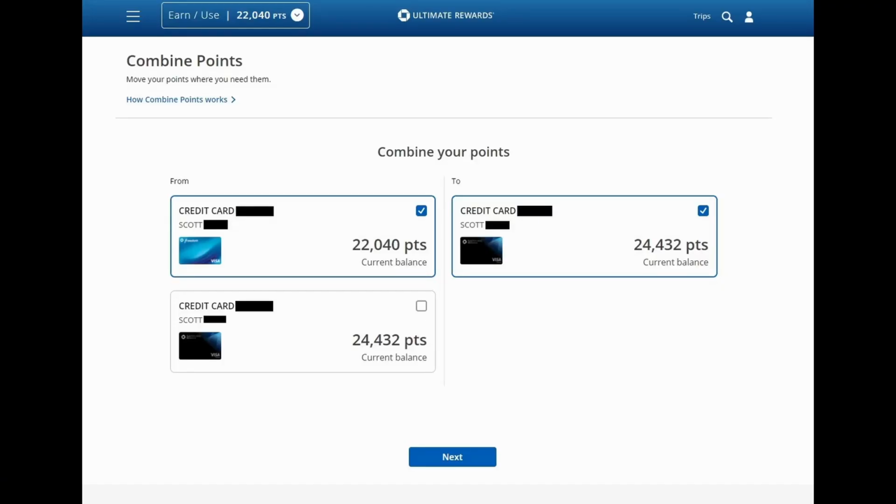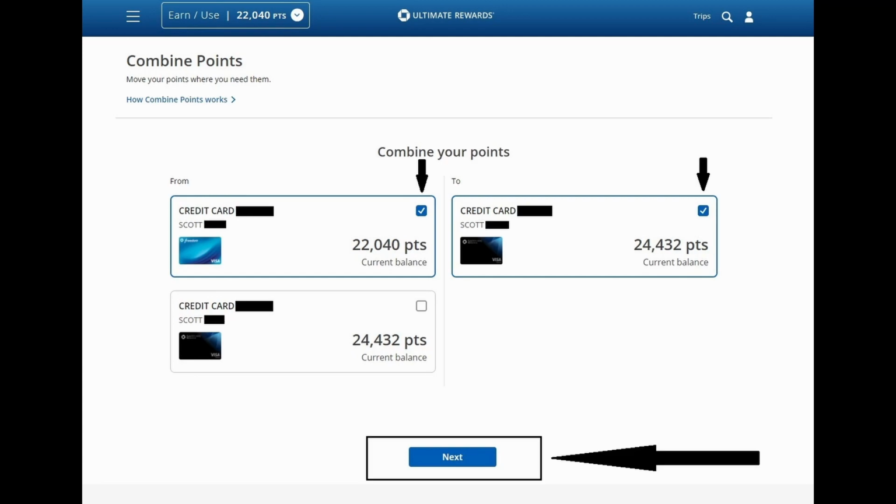On this page, this is where we're going to start the process of combining points. On the left, you're going to select the account you'll be transferring points from, and on the right, you'll select the account you'll be transferring points to. You make your selection by checking the boxes on the top right-hand corner of each account. After that's done, hit next.